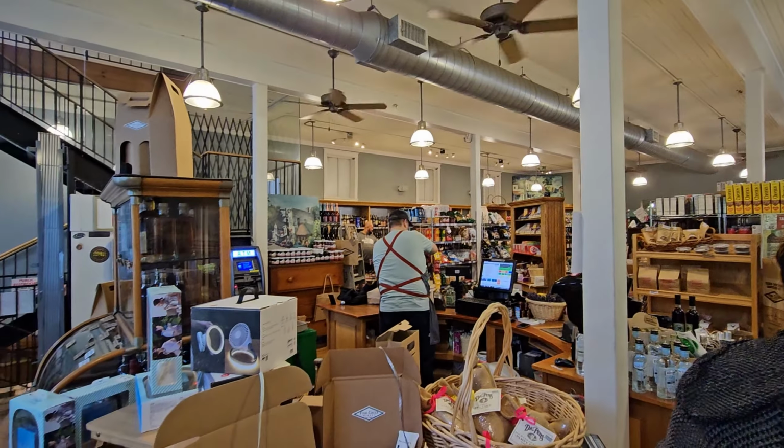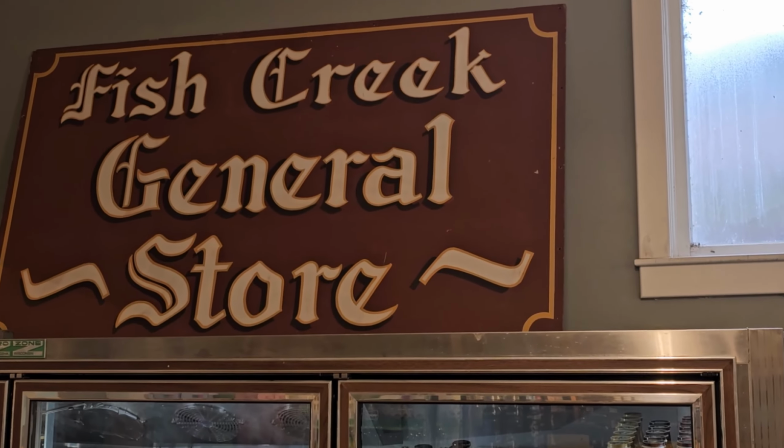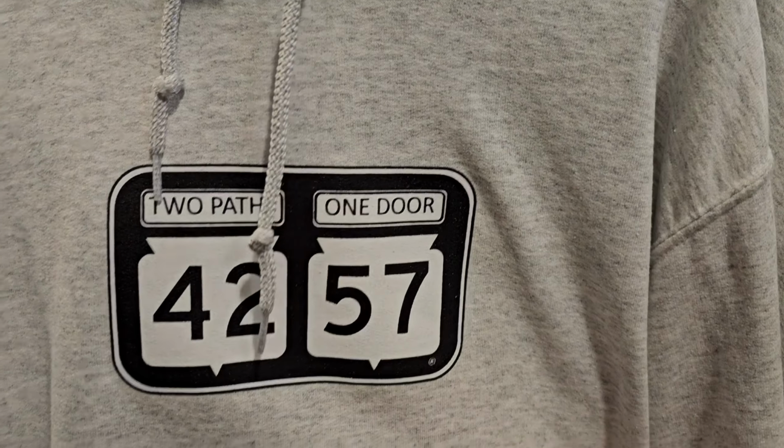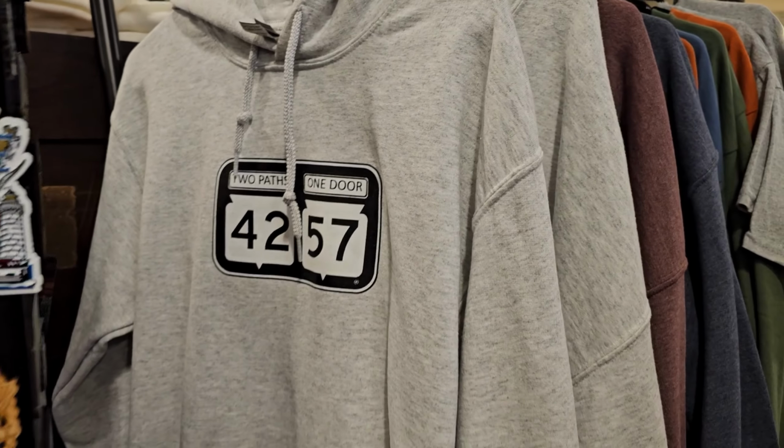If you're looking for a national franchise store here on the peninsula, you're not gonna find it. This is the Walmart of Door County. Even the hotels, everything is just ma and pa and independently owned and operated here. So there are no big national chains, which is actually kind of neat. The two main roads here in Door County are 42 and 57. It's kind of a neat sweatshirt.